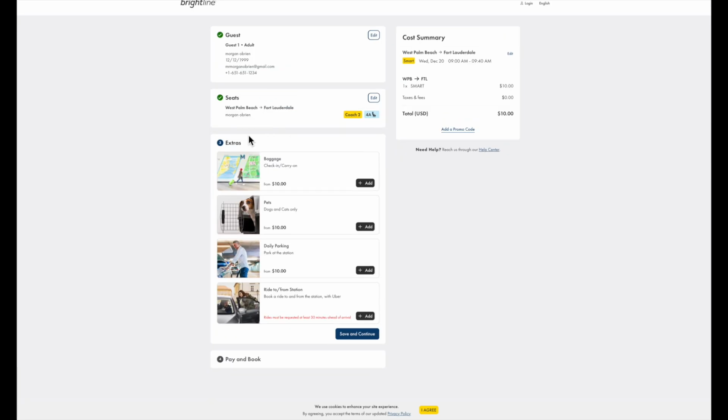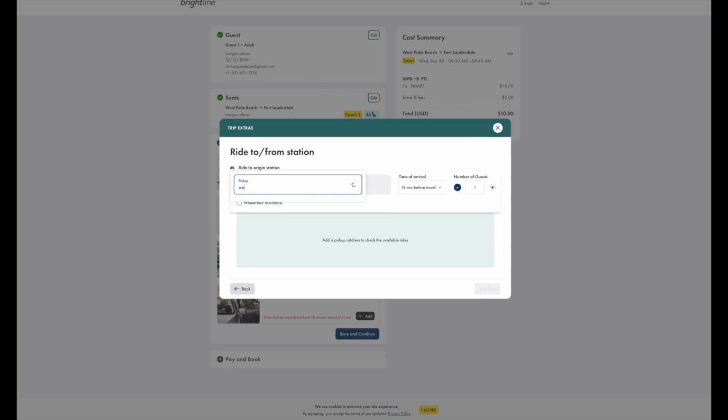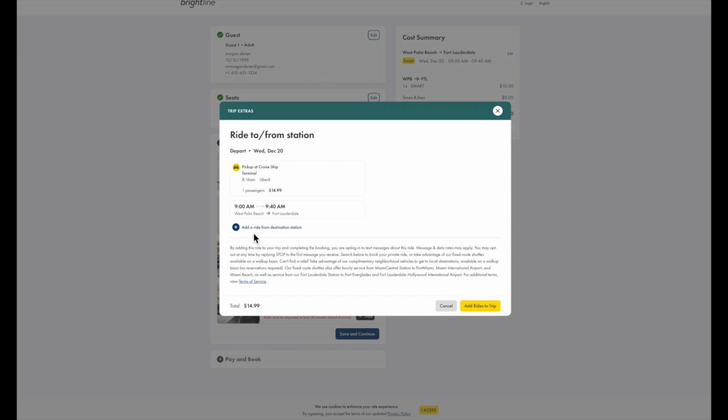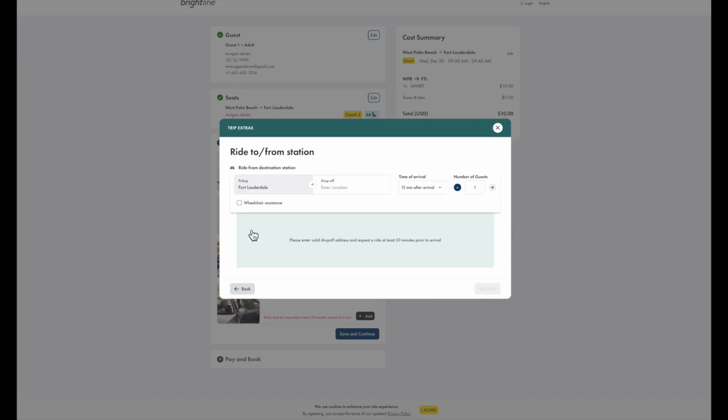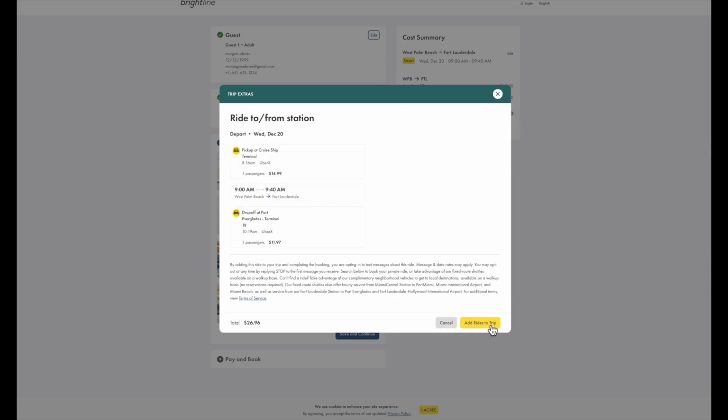Under extras, you have baggage, which we'll be talking about in a second, pets, parking, and ride to or from the station. This is what we used. It was super easy. Just pick that you want to ride to the station. Then you can also choose a ride from the station, which is what we did then to get from the Fort Lauderdale train station to the cruise port. And then you have the whole thing all booked as one trip, which is just super easy and convenient.